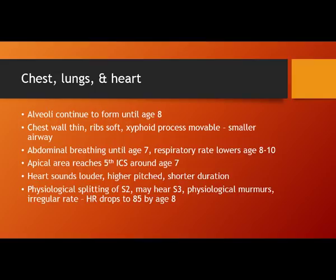Alveoli continue to form until age 8. So a child that has problems with respiration and the alveoli are affected, they can regenerate and continue to grow alveoli up to age 8. The chest walls are thin with soft ribs, and the xiphoid process is movable, and children will have smaller airways, and so that's one reason that children are more susceptible to respiratory arrest. Remember that in the adult, cardiac arrest is more common than respiratory arrest, but in the child and baby, it's exactly the opposite. Respiratory arrest is more common.